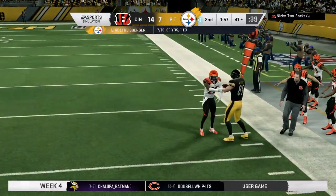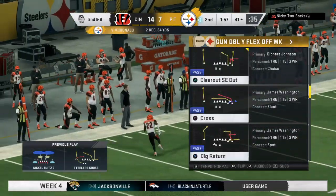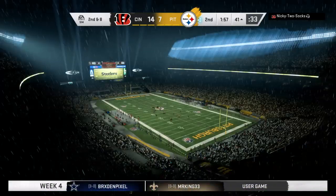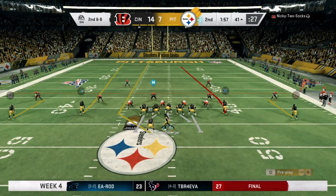Roethlisberger throwing complete to McDonald. And, partner, I think that's a great example that not all tight ends are created equal because everything was right. Got the completion, but he's not one of the more dynamic guys in the league. So even though he caught it, couldn't turn it into much more.